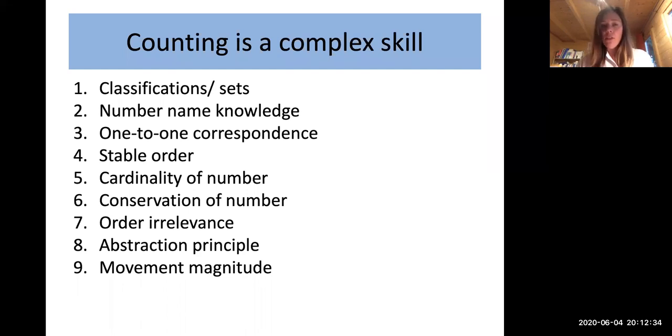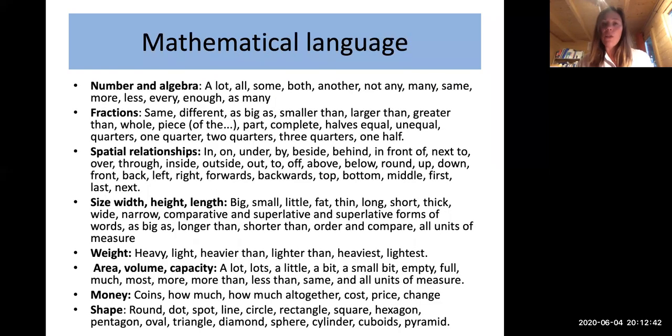Not only is counting, with all these different steps, important, another very important foundation for mathematical development is the mathematical language that comes with mathematics. I've just summarized for you a few of the words that I could think of that are related to mathematical development and that we may use when we teach children about maths.